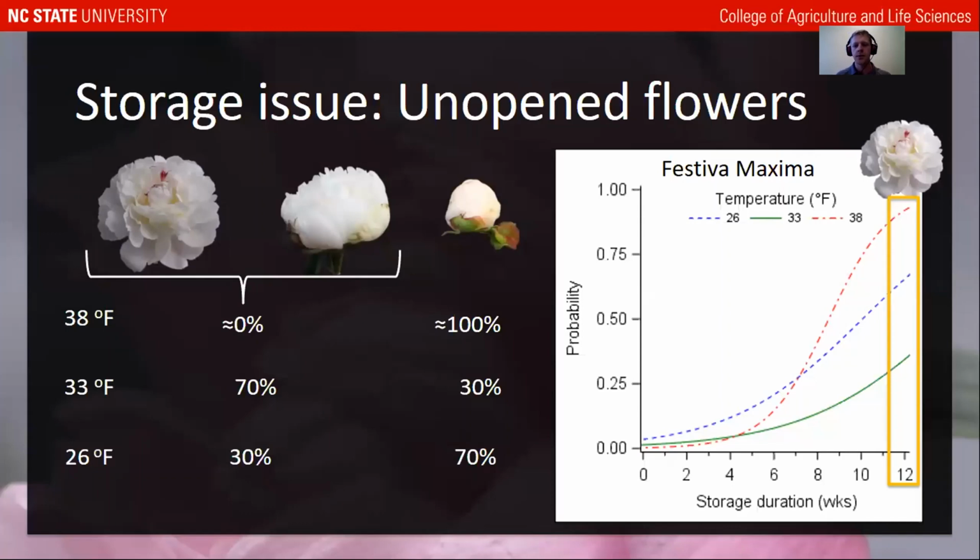The main takeaway here is that 33 degrees allowed a larger percentage of our flowers to fully open after 12 weeks, about 70%. But when you get to our warmer temperature of 38, there's basically no flower that had a chance to open at all. So temperature control is really important for long-term storage up to 12 weeks.